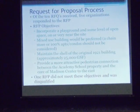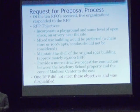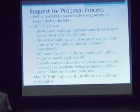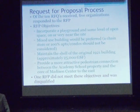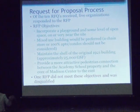Buried within the request for proposal, we indicated everything that we had heard the town wanted for the parcel or the building. We wanted to retain the playground that was on or near the site, and we needed to have some level of open space post-development. That was important. We wanted it to be a mixed-use building, not a chain store, not 100% of anything, ideally. We wanted to maintain the shell of the original 1921 building, which was approximately 25,000 gross square feet. We wanted to provide a really attractive pedestrian connection between the Academy School parcel and the downtown businesses to the east. That's what we asked them to include in their development.